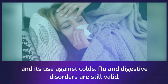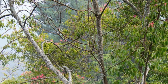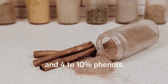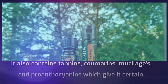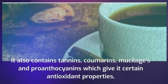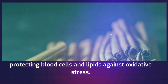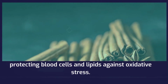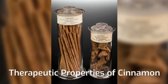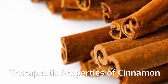Cinnamon bark is rich in essential oil, including 63 to 76% cinnamaldehydes, also called aromatic aldehydes, and 4 to 10% phenols. It also contains tannins, coumarins, mucilages, and proanthocyanins, which give it certain antioxidant properties, protecting blood cells and lipids against oxidative stress. Now, let's learn about some therapeutic properties of cinnamon for diabetes.